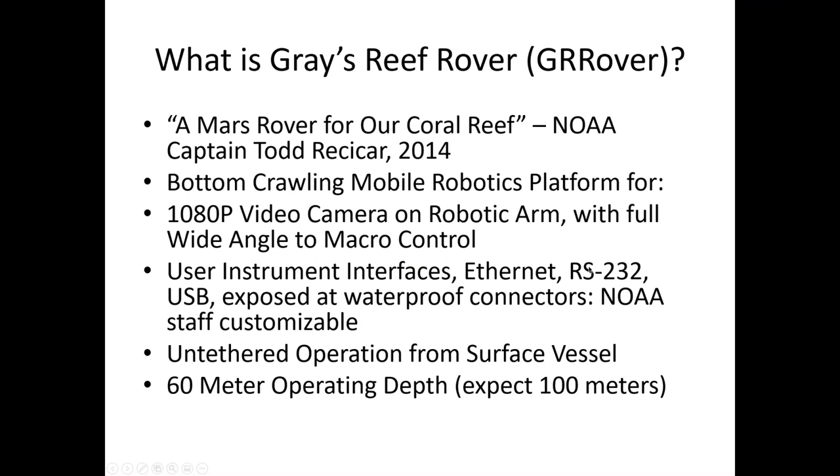So what's this rover? It's a Mars rover for our coral reef. And that's what Captain Todd Recicar called it back in 2014. So it's a bottom crawling mobile robotics platform for supplying 1080p video on a robotic arm with full wide angle to very, very good macro photographic control.